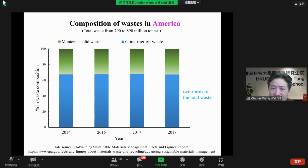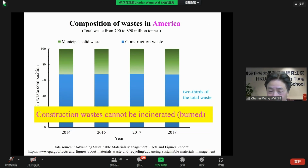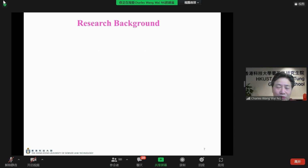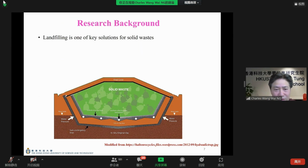Here are the statistics from North America. Then what you can see here, actually the construction waste counts towards 2/3 of the total waste. So obviously construction waste is a big problem, and also construction waste cannot be incinerated, that means cannot be burned economically and effectively. So we have to find a way to deal with them. A traditional way is by landfilling of solid waste, including construction waste.